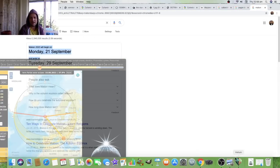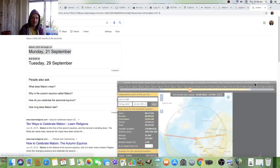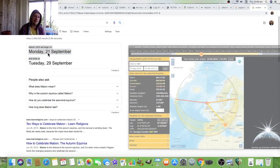Mabon. So it would have been for this Mabon festival, which is about 10 days out from that date. 5 days out from that date. 21 September to 29th September. So it looks like it just starts around Mabon.